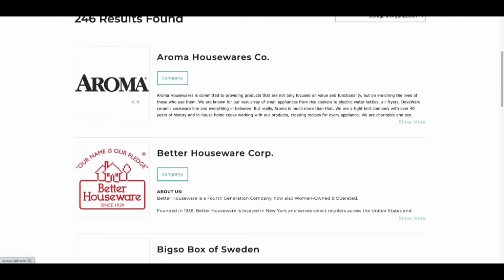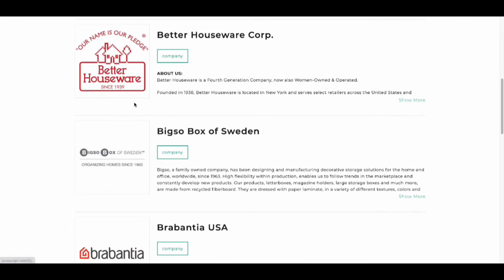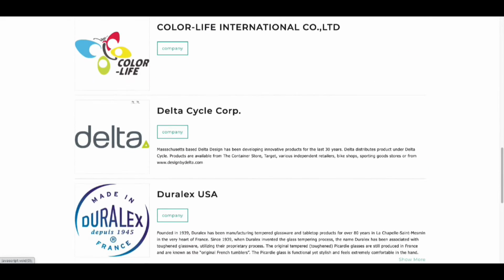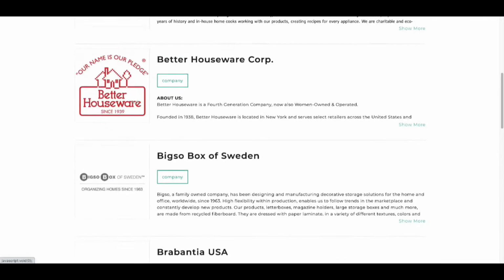Now there's two things that you can do here. One, you can search each of these companies to see who would be a good fit and then reach out to them to try and book an appointment before the show to meet with them at the show. Or once you know they're a good fit, you can plan your attack at the show by just making a list of all the companies that you see listed so you know exactly who you want to make sure you visit while you're at the show.